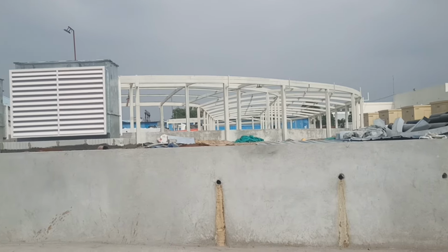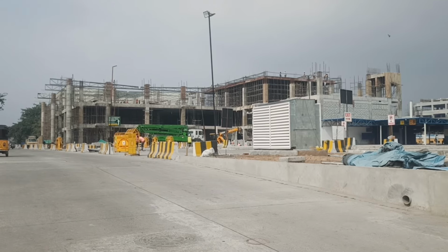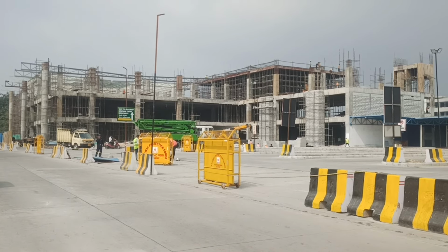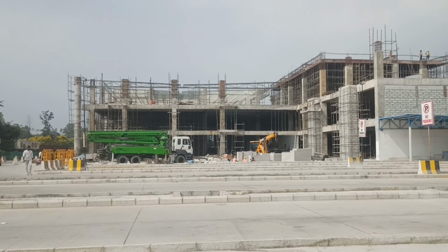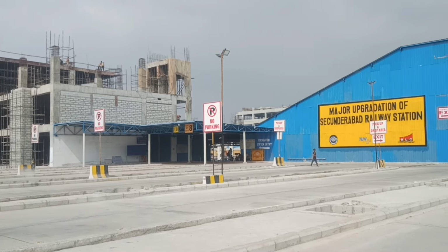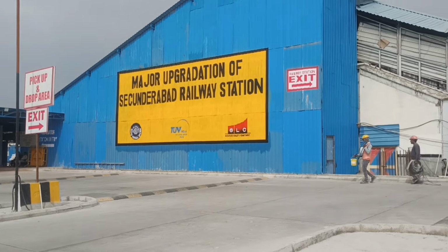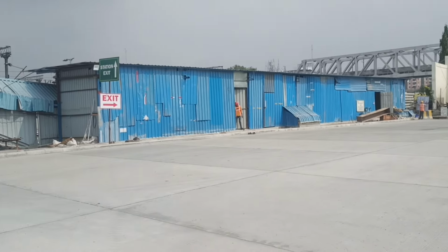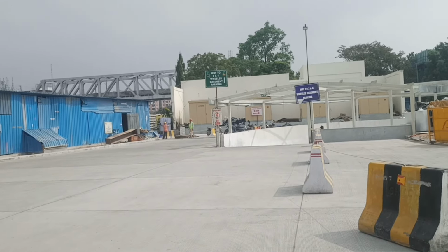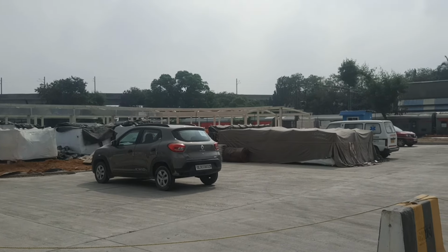Underground parking. Railway station exit way. At right side we are seeing underground parking. At from left side exit way. From that side underground exit way is there.